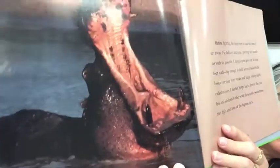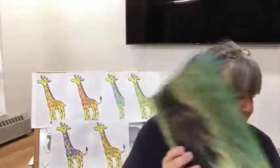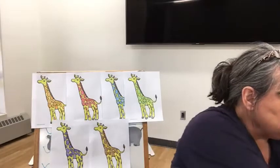Ooh, there it is. Look at that. Look at how big he can open his mouth. I bet he has no problems brushing his teeth. Oh, so much fun to learn about hippos. Let me see.